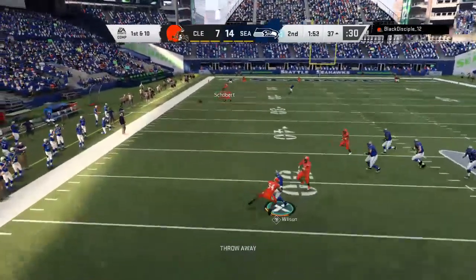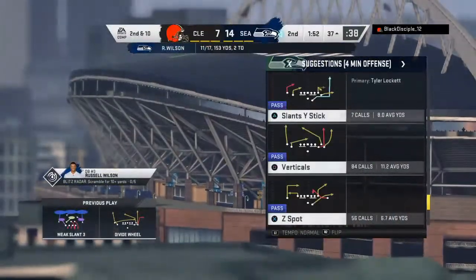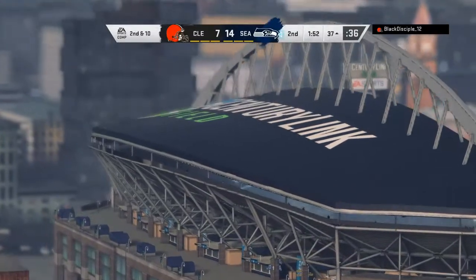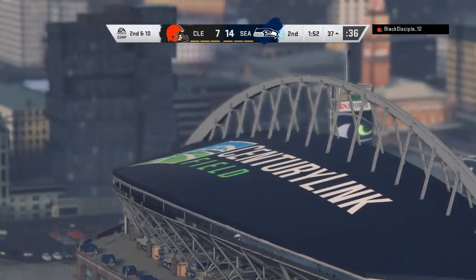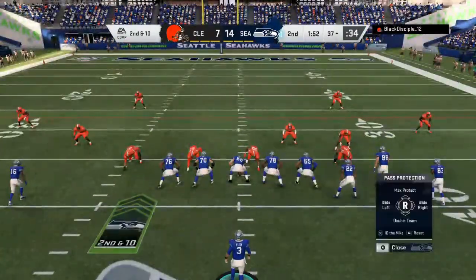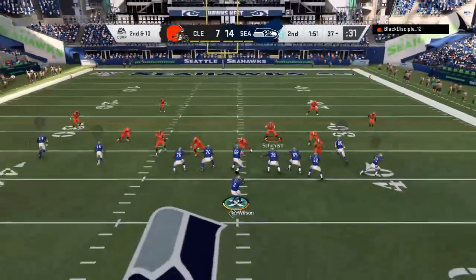Buying time to his left. And seeing no options, he just tosses this one away incomplete. Now that'll bring up second down. Got out of the pocket. Didn't look like he had anybody open, Charles, so just gets rid of it. And a good play by him. If no one's open and you don't have a running lane that you want to take, make the right choice. Get rid of it. Live to fight another down.